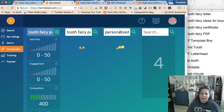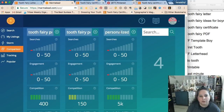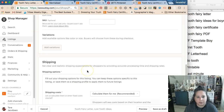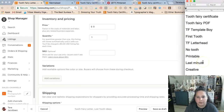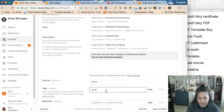And this is how I use Marmalead. Especially because I sell vintage things, I have such weird things that I really need to know. Oh gosh, personalized Tooth Fairy has so much competition. So that is going to be at the very end of my tags. So as I'm doing this, I usually just come down here and say personalized. I'm going to put it in my list. Well, I gotta get another piece of paper. Hang on. I'm using a different piece of paper. Personalized tooth. And I think I'm only gonna get personalized tooth. I don't think I'm gonna get personalized tooth fairy. Personalized custom. I'm gonna do personalized custom.